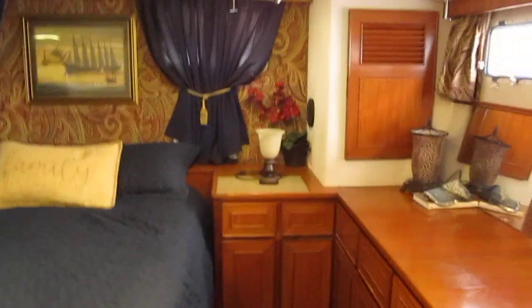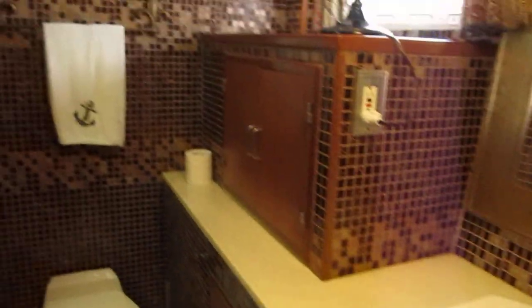Let's see. All the way forward, aft is the master. Very nice room. Very large. Queen berth. Twin hanging lockers. Nice mirror. The fabric throughout the boat, but it's nice. Tiling in here. And the parquet floor, you got a tub. It's nice. It's a good room. This is a good size room.